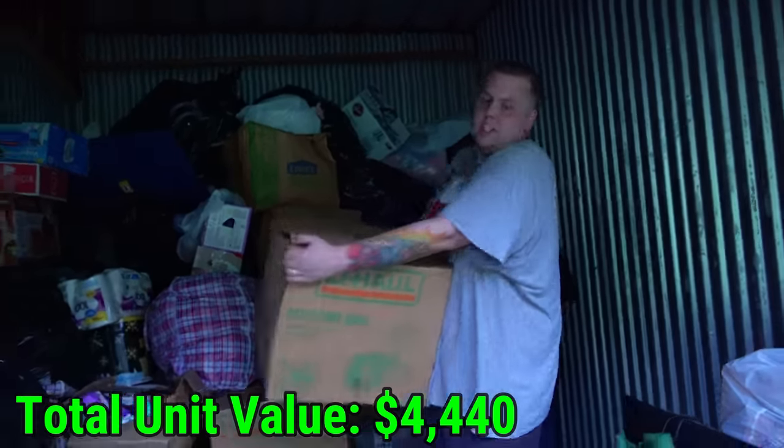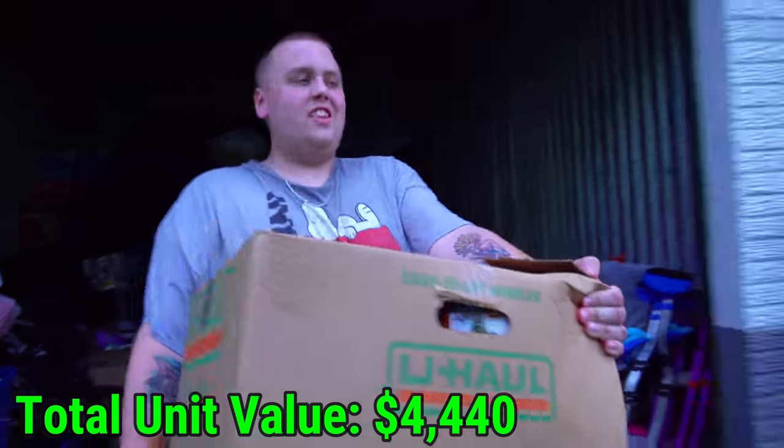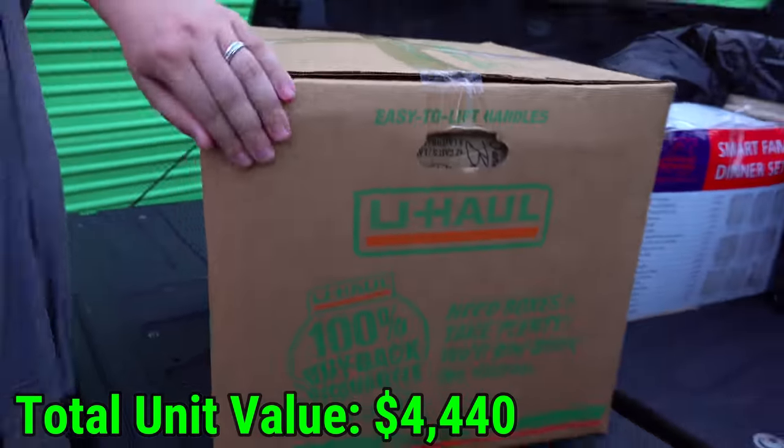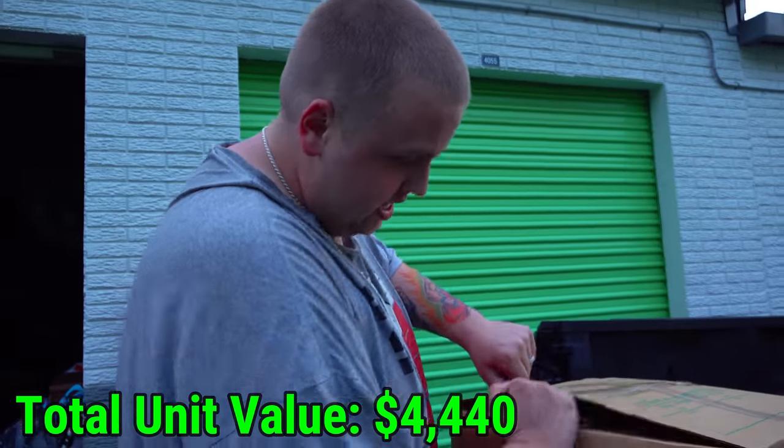Now let's see what's in the first of these many U-Haul boxes here. I think I see like 5 or 6 of these guys in a row. So let's cut the first one of them open and see what they look like they are.